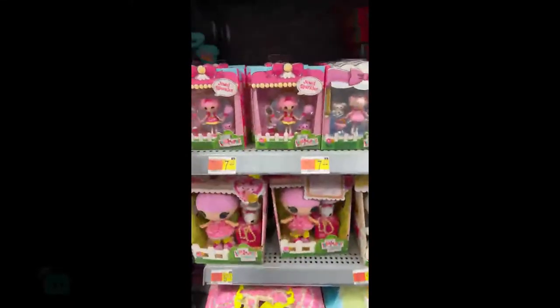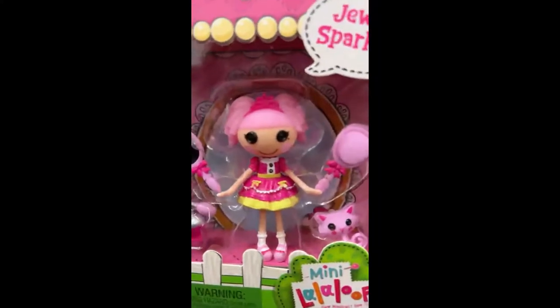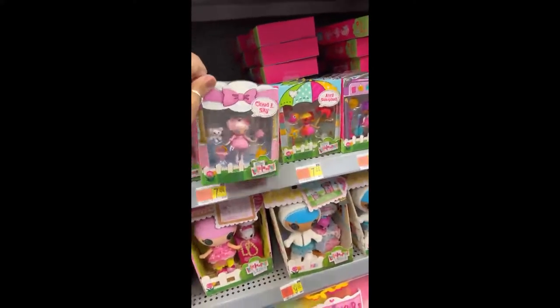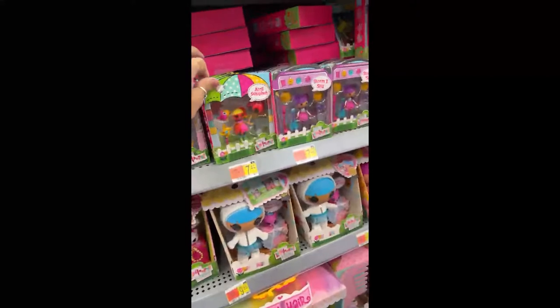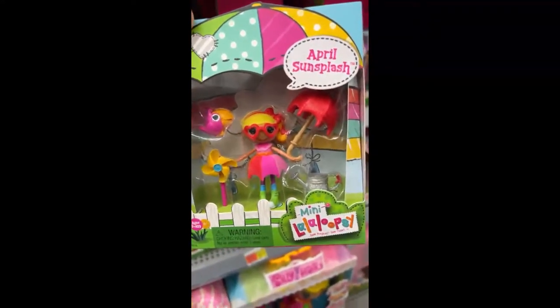I'm not sure what these are, but they're almost $8, and it's Jewel Sparks. Look at how cute the little dolls are, and they do have quite a few different styles for $7.44. Look at these. Look at this collection. How cute are these?